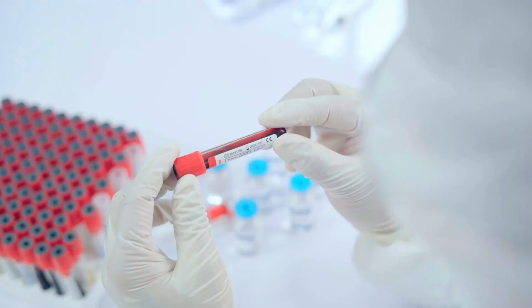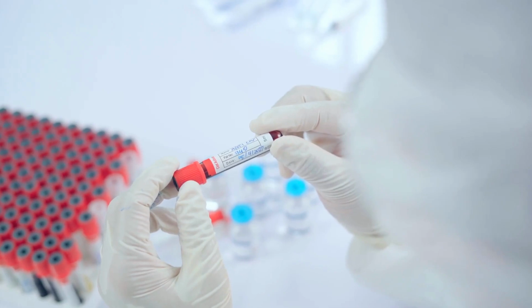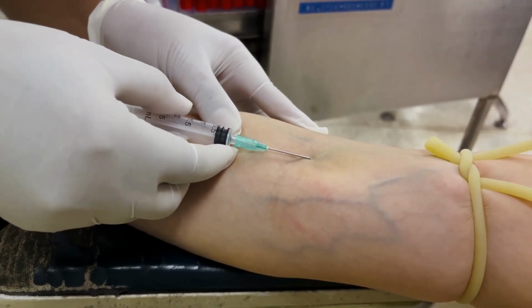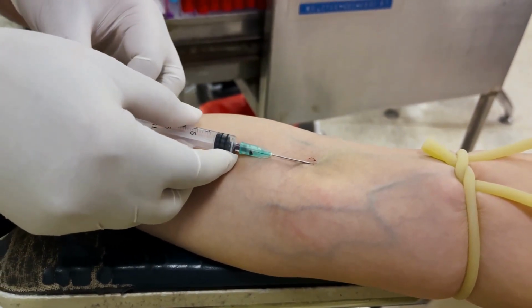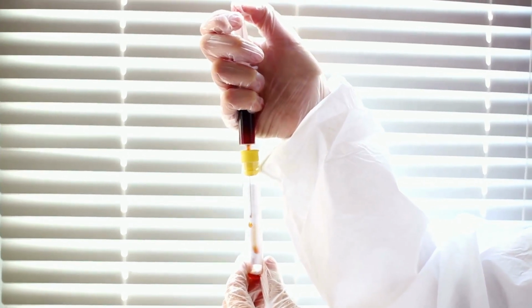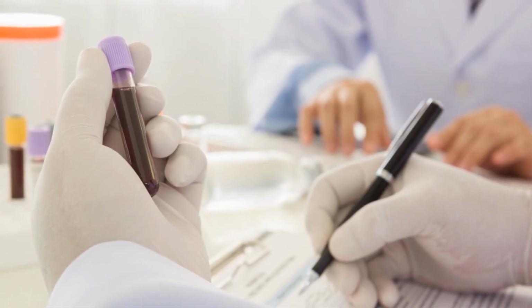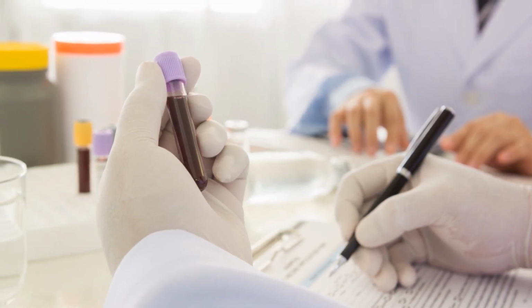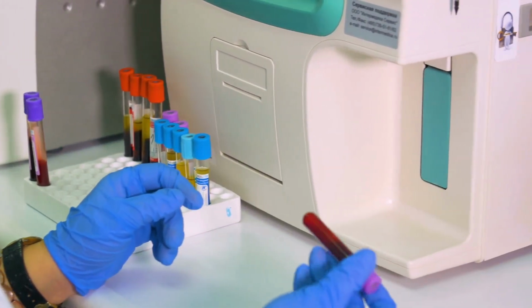Now let's talk about the comprehensive picture that liquid biopsy provides. Traditional biopsy takes a sample from one specific area, but cancer isn't always uniform. Different parts of a tumor can show different genetic mutations. Liquid biopsy, on the other hand, can detect cancer DNA from all over the body. This gives doctors a more complete understanding of the cancer's genetic makeup, which can help guide more effective treatment strategies. In addition, liquid biopsy can pick up signs of cancer that may not be visible on imaging scans yet. This can lead to earlier detection, and as we all know, early detection is key in fighting cancer.